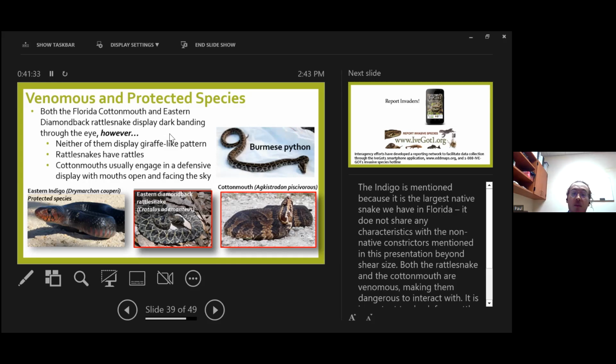So it's going to be the only snake, in terms of native species, that gets close to the length of Burmese pythons. Typically about 8 or 10 feet in the wild. There have been some larger individuals found, but that tends to be kind of the natural range.